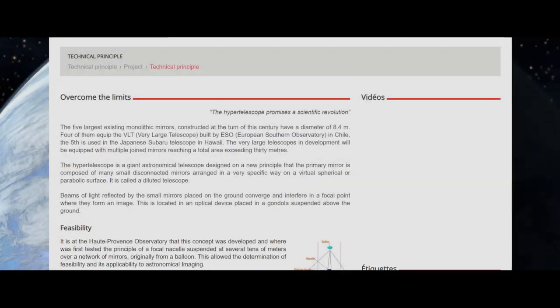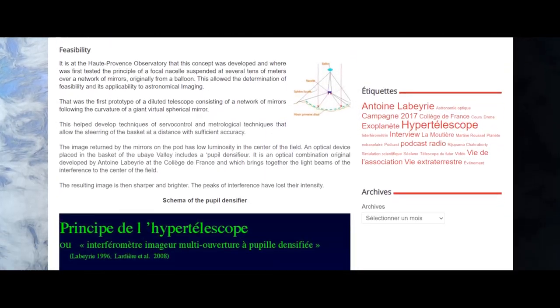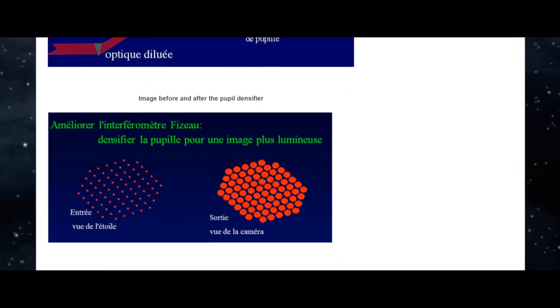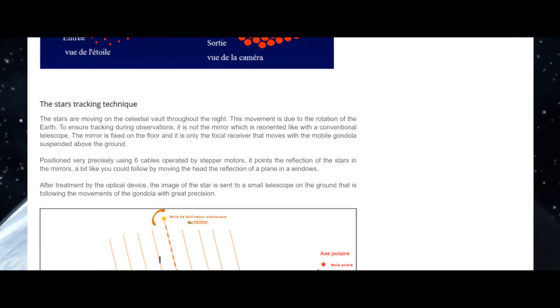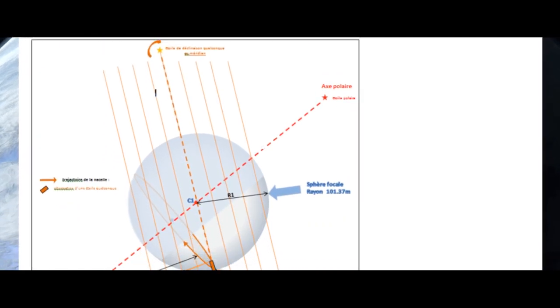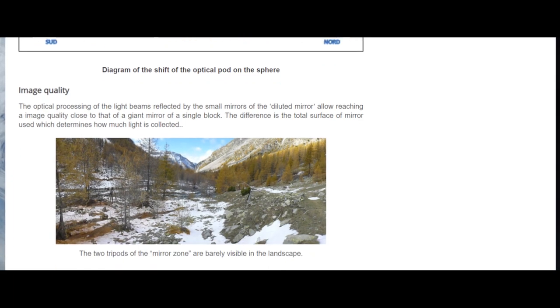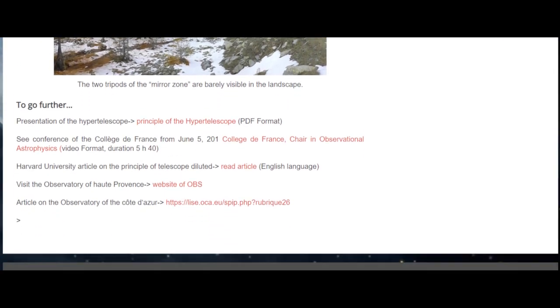The basic design is similar to and inspired by another design, the Hypertelescope, proposed by Professor Antoine Labeyrie in 1996, and steadily worked on by him and his team for almost three decades. They have already set up and taken images with a small prototype in the French Alps, with much success. The Planet Seeker, though, differs from the Hypertelescope.